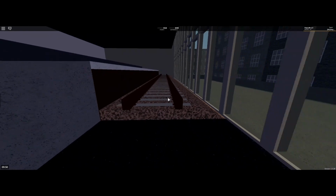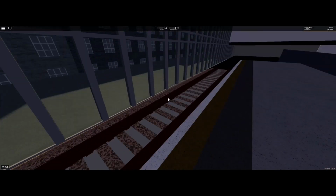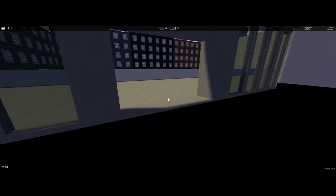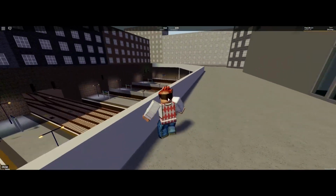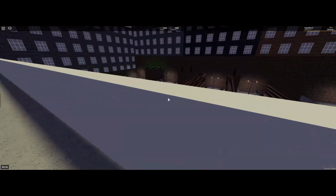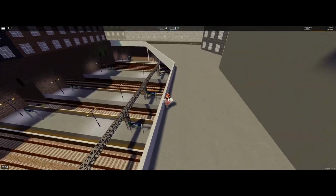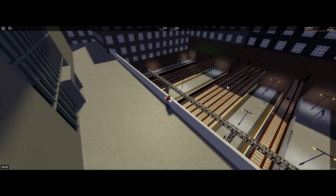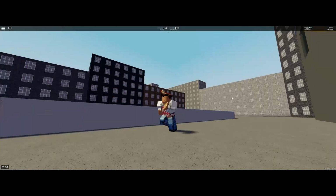So, also, here are some tracks that can be used for train testing, if you didn't know. This isn't really a train line that could be used in the future. It's just for testing. And also, did you know, Benton has over 14 platforms, but some of them aren't in use. I don't know what platform number that is, but you can see this one isn't in use, or any of the platforms on this line here. Anyway, next secret.